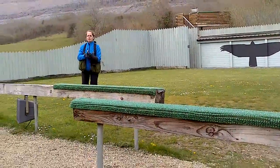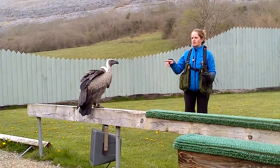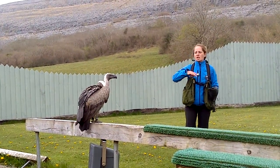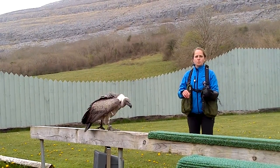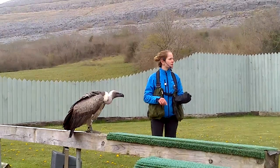He was raised by his parents, so he's perfectly aware he's a vulture. So he's a little bit shy around people, and so I'm going to walk him in amongst you. He's grand, he's just following me for the food, but I would ask you don't rub him. They don't really like being rubbed, but he's not going to pay you much attention.